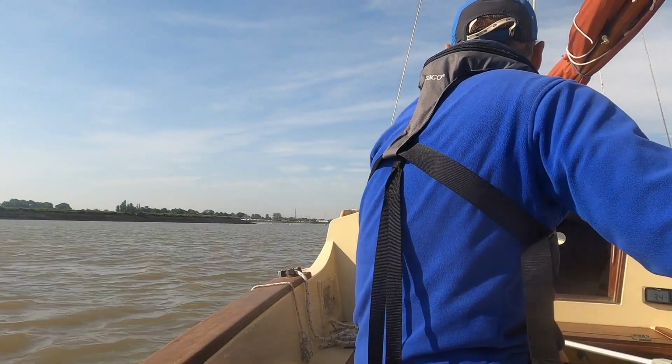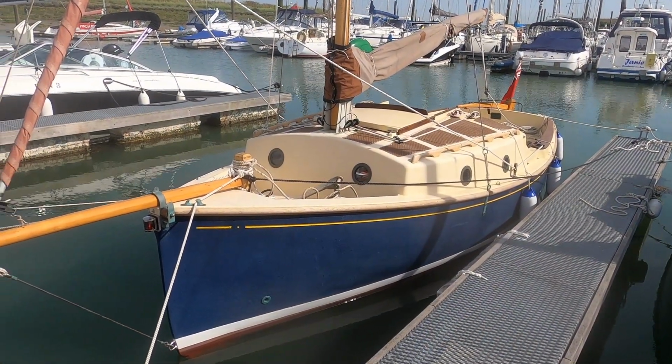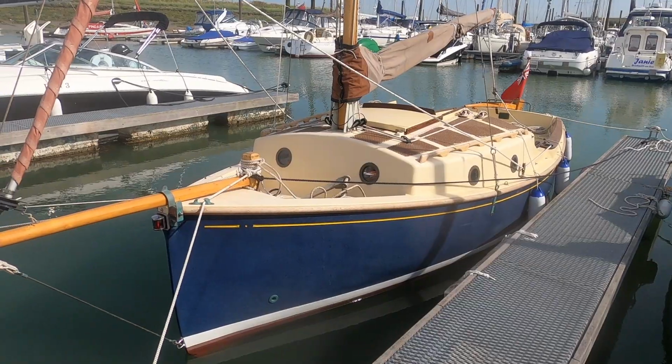And so, safely back in the marina with Shamrock tied up in her berth, I had the same mix of feelings I often do after these trips. A satisfying sense of achievement, combined with a fair amount of relief.